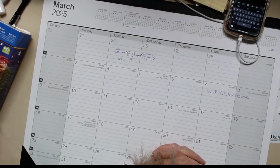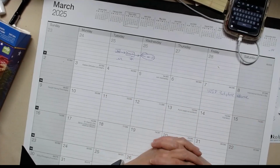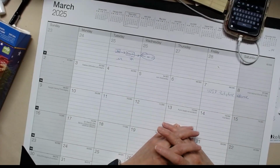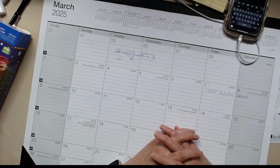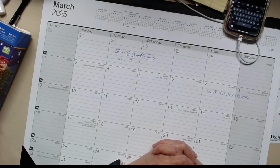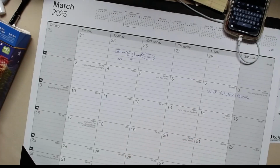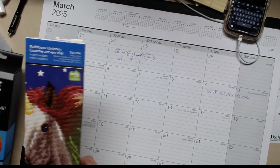Our next one is Redhead. I ain't got it. No Redhead. Nothing. Nope. I ain't got it. Sorry, guys. And a weapon. All right.